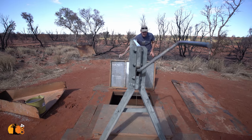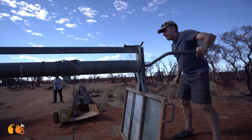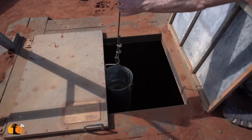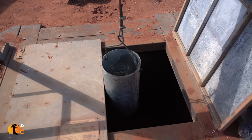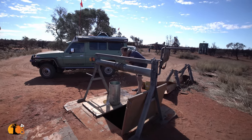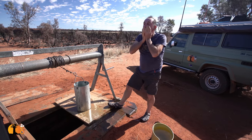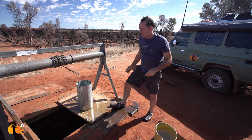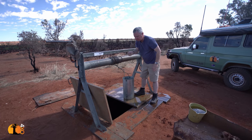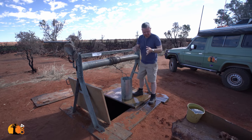Many of the original wells dug by Canning and his crew have fallen derelict, but many have been rebuilt, and because of them, we can top up our water supplies en route. This is our first chance to do so. You know what? Tastes good. Tastes very nice, actually.